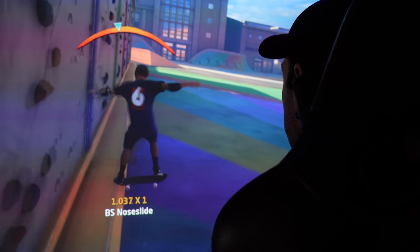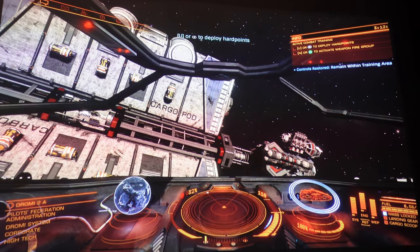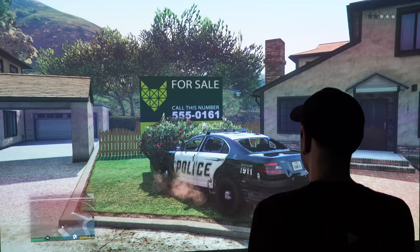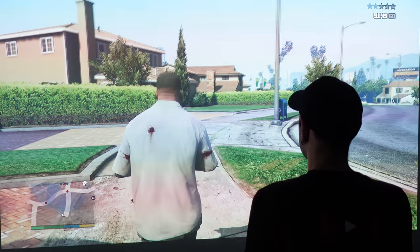But I think for a home cinema experience or for a proper gaming experience, you're really going to want to connect this up to a proper sound system. And of course, given the kind of money that you're spending to get this projector, most people that are in the market for something like this would be looking at getting a sound system to go along with it as well.